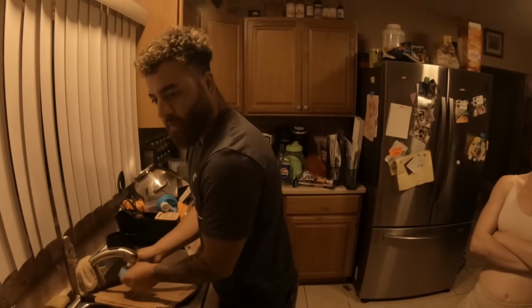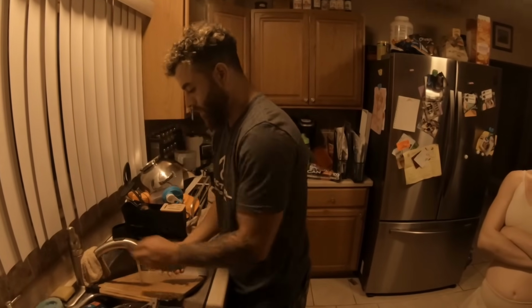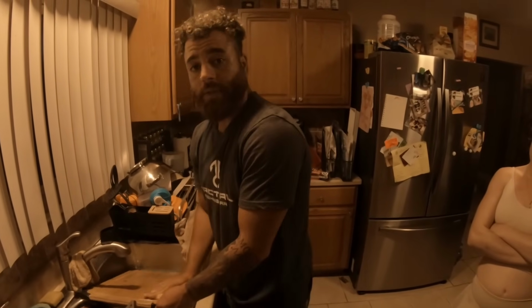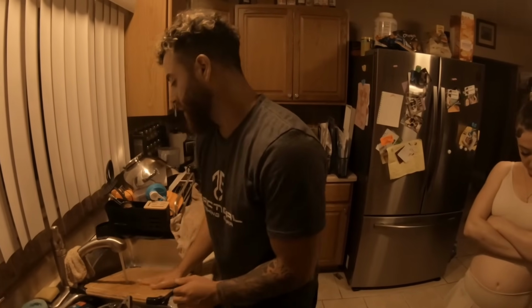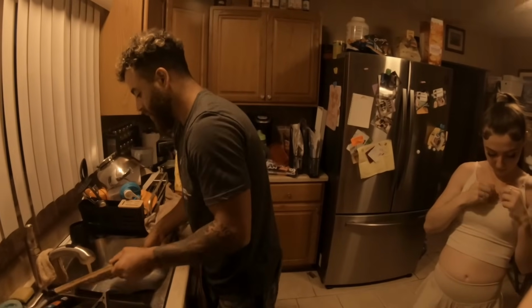But yeah, right now we're just waiting for our oil to heat up. We're just cleaning up as we cook. This is my first time ever catching and cleaning a catfish, so I'm actually pretty excited to see if they taste good or not. A lot of people say they don't taste good, but we'll see. We're gonna put it to the test.